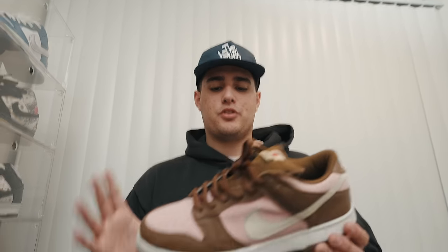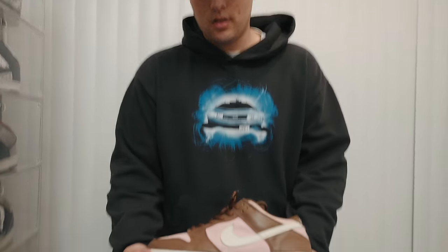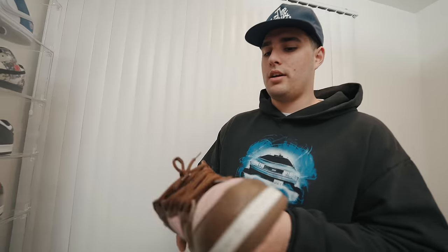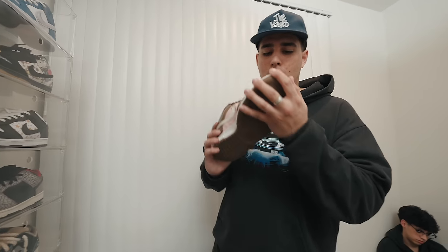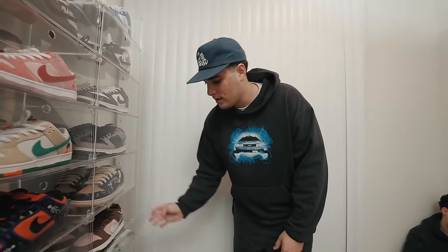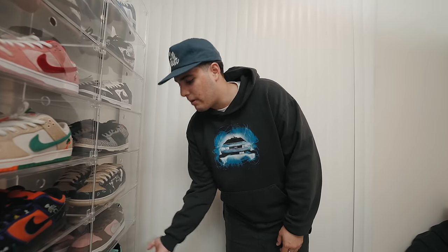The perfect use of pink and brown on a sneaker. Beautiful. A lot of brands and a lot of other shoe releases have tried to do a pink and brown shoe, and none of them will hit like these do, ever. Beautiful, perfect. My favorite shoe in my collection. My favorite shoe of all time.